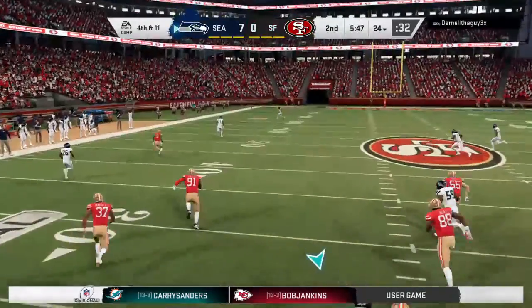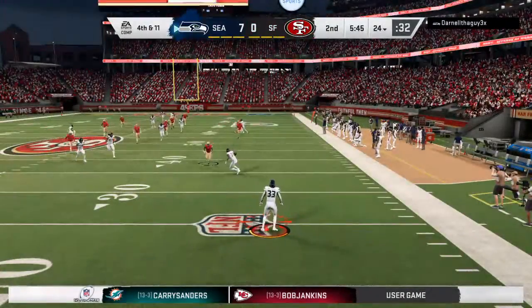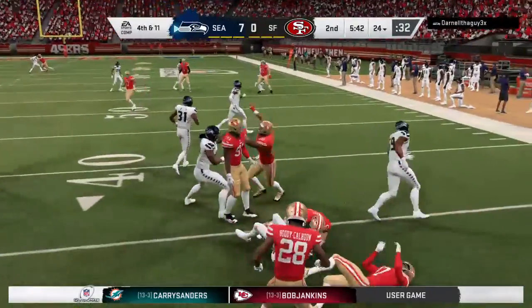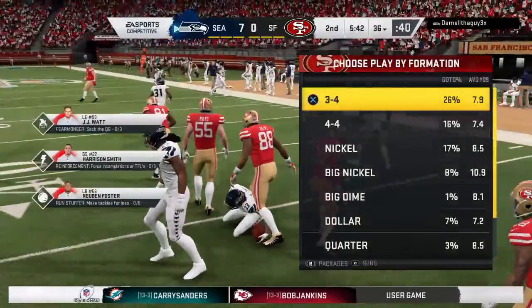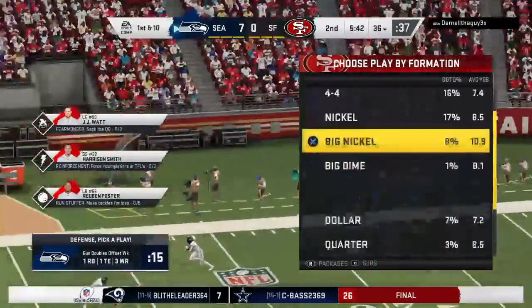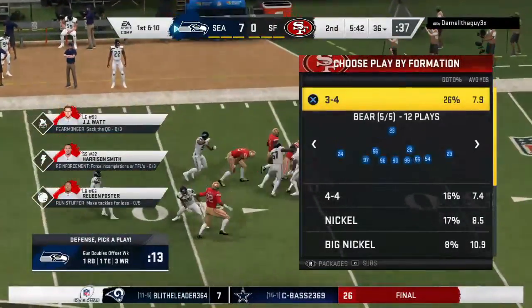Barry on to punt as he gets this one away. This is fielded at the 27. A 46-yard punt, 8 yards on the return. And it'll be Seahawk football, 1st and 10.